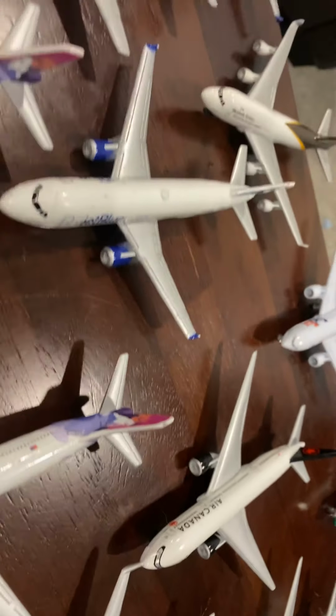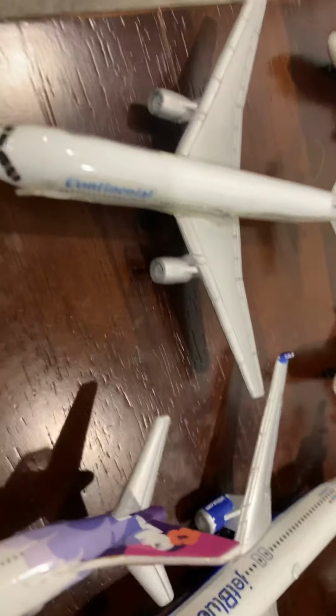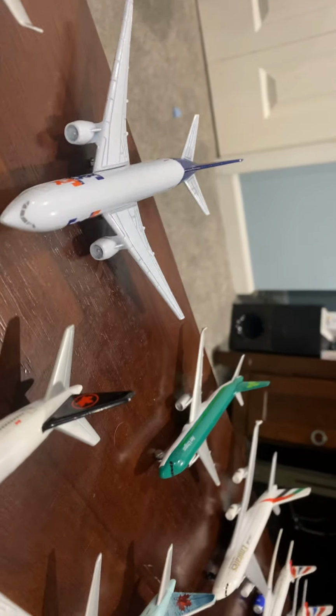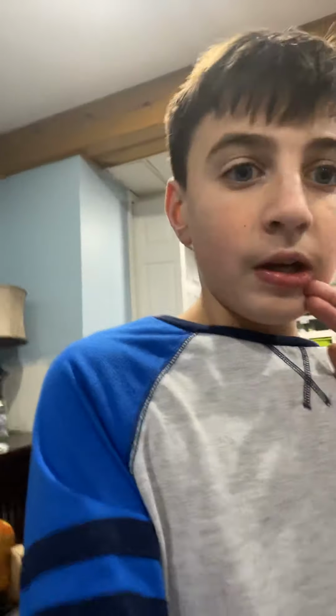American, three Americans, three Hawaiians, three Deltas, two Air Canadas, one old livery, one new. A JetBlue, a Continental, really rare plane. I just had to put it out there. Two British Airways, one A380, one Dreamliner, one Emirates A380, one Aer Lingus A320, one FedEx 777, UPS 747, and US Airways, again, American bought their company. So, but that is really my planes.